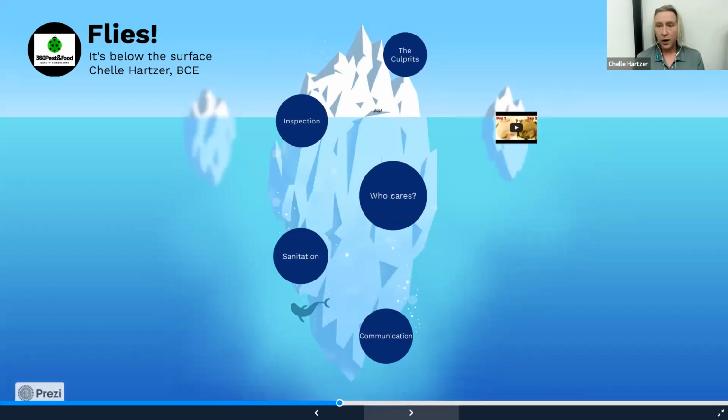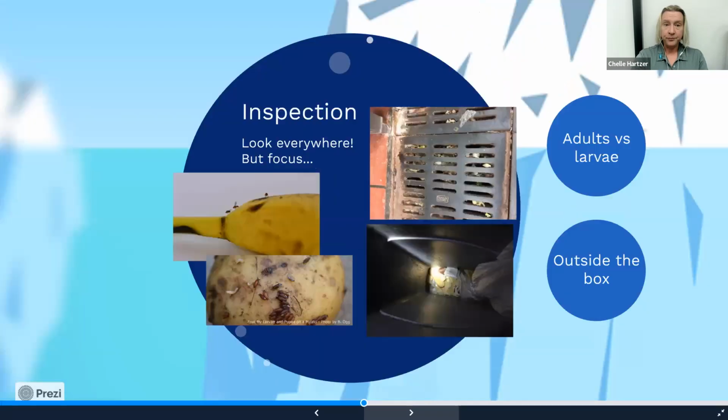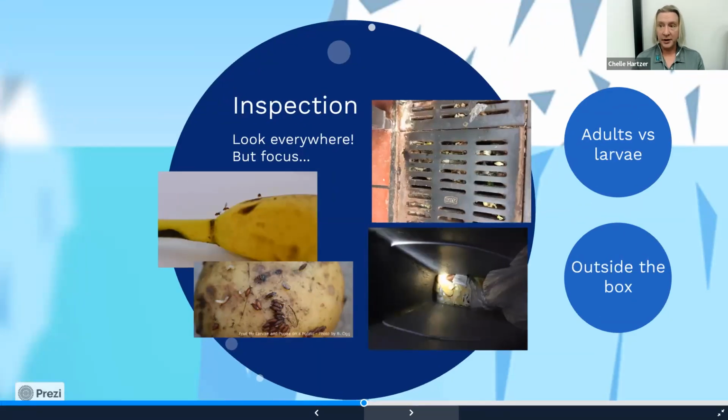All right, so that's why we should care. I mean, again, we don't want insects in the foods. We don't want insects in our facility, but flies in particular with that health risk, that is really something to think about. And again, that goes back to identification of which species may be coming from where, and where some of those sources are, of what types of food safety issues they may be bringing around. Okay, so what do we do about this? Because we've got flies, we've got to do something, right?